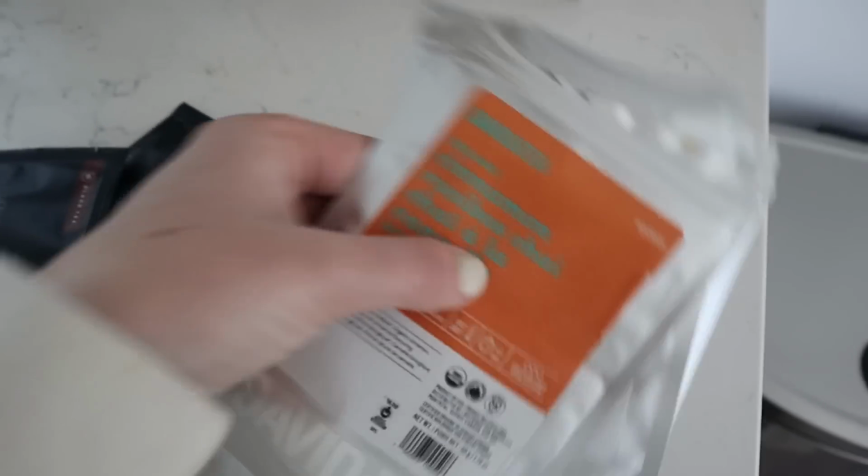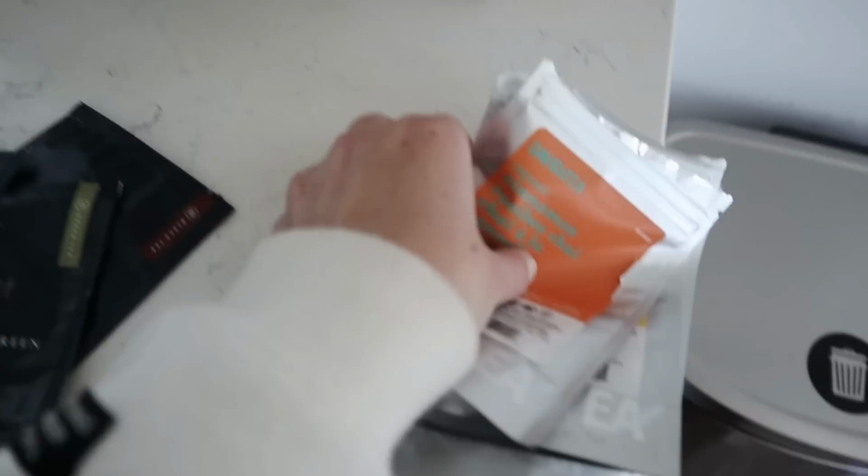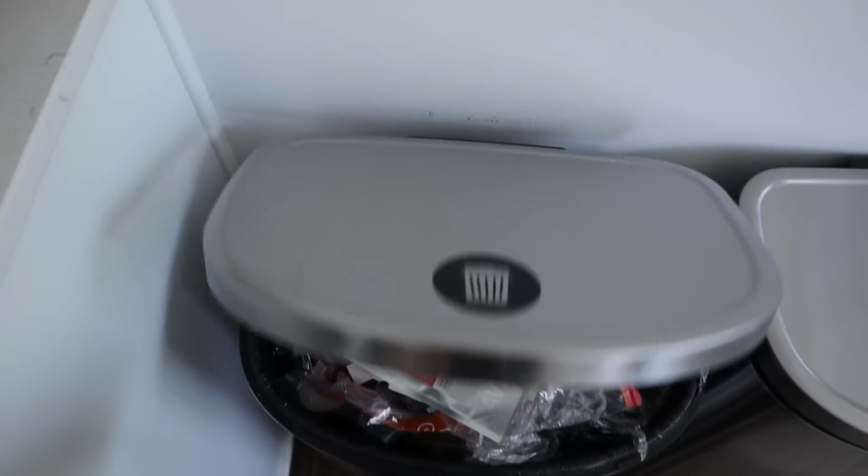And then I did also just refill a couple of the tea canisters that I have currently. So we have these empty ones we can just throw away. There we go.